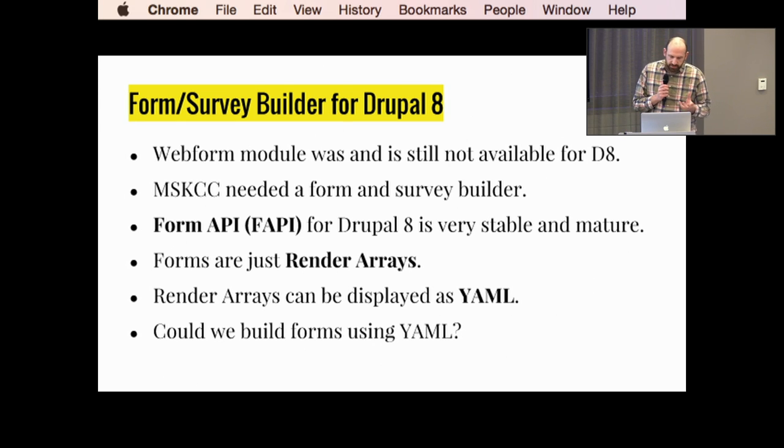So some concepts: Form API, that's how forms are built in Drupal, is very stable and mature. Actually, in Drupal 8, there were not a lot of changes to Form API itself. There was some restructuring, but the concept of how it worked, which is render arrays, stayed pretty much the same. There's three concepts: Form API and render arrays. A render array is just the way Drupal describes information. It's a PHP array that describes the properties of a form input. I'll show you an example in a second.